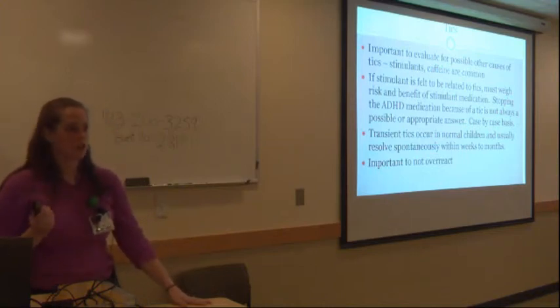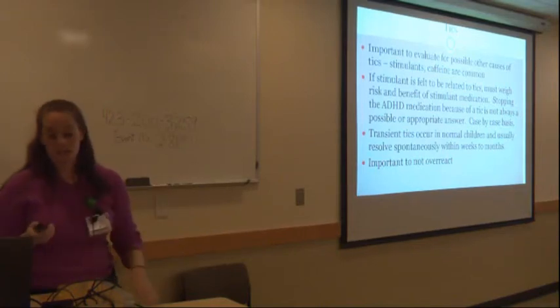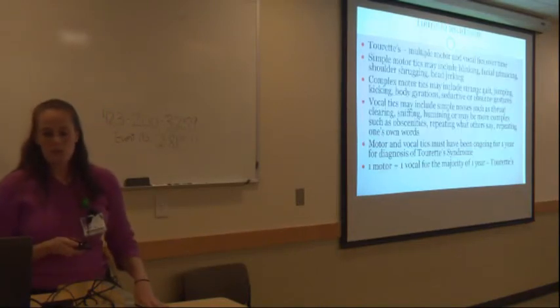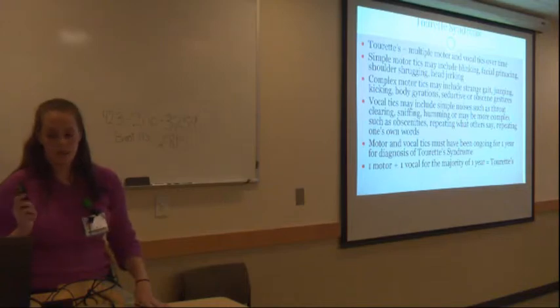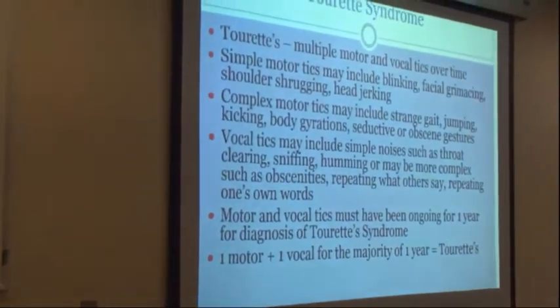Tics in general are transient. Not only do they change over time, but they often go away over time. And a significant number of elementary school age children will have tics that will go away, like significant number. So the most important thing is to not overreact to them, and we're going to talk about that in a second. So Tourette's syndrome, let's talk about that for a minute.